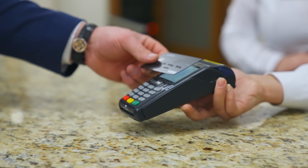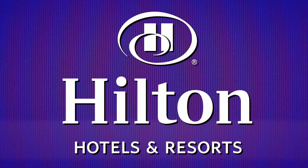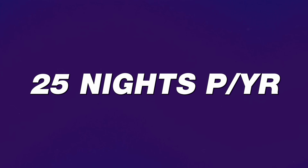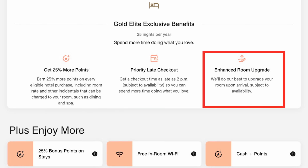The other way is just using a credit card. Just by holding the American Express Platinum, you can automatically enroll in elite status with Marriott as well as Hilton, granting you gold status with each chain. If you wanted to earn it the old-fashioned way with Marriott, you would have had to spend 25 nights in a year. Instead, having the card, you have it automatically, and by having gold status, you're going to get 25% more points when you stay at a Marriott. You'll get priority late checkout up to 2 p.m., and of course, upgrades based on availability.